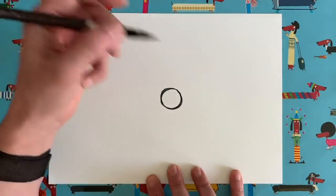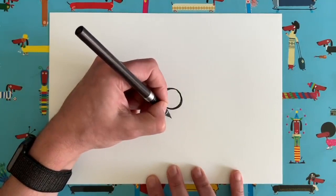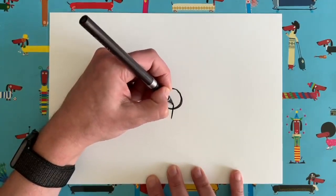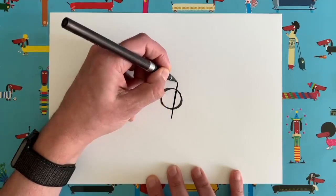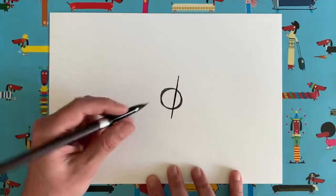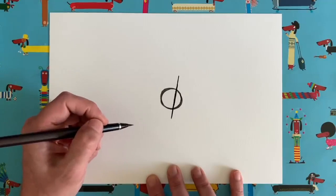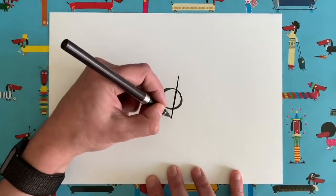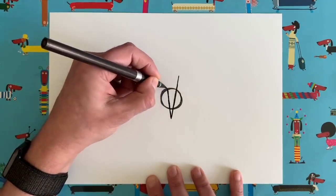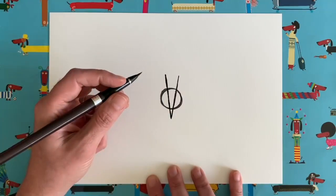Okay, the next thing is, I want you to put your pen maybe a centimetre and a half below that circle, and I want you to draw a diagonal line up through the circle, probably to about that height, okay? I bet you can't tell which bit of the peacock we're drawing yet, can you? Hopefully all will become clear very soon indeed. Now I want you to draw another line, exactly the same as that, but like a mirror image, okay? So going up just like that, okay?